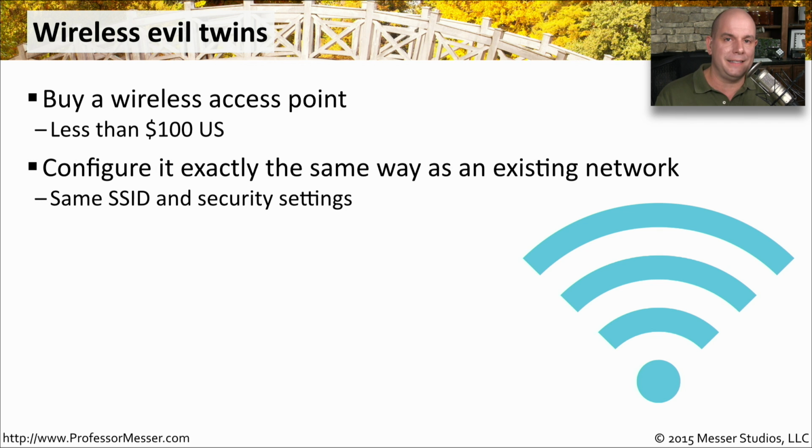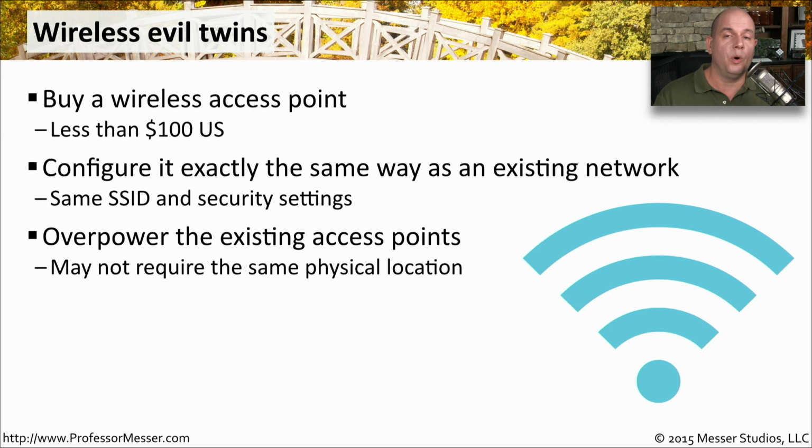You configure it in exactly the same way that the corporate access point may be configured, with the same SSID, the same security settings, and you generally make it so that this access point has more power than any of the others. Therefore, it becomes the primary access point that devices will connect to.